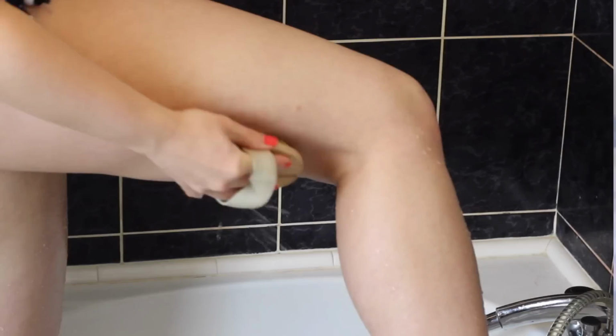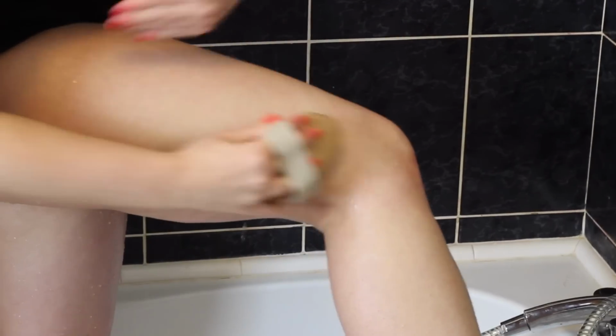So if you use one of those brushes on the backs of your thighs, work it in circular motions to break up the hard fat and then move up towards your heart. This is going to help excrete it out of the body. So that's one of the best tips I've learned in college, and it really helps keep your cellulite at bay.